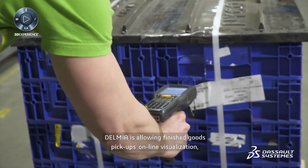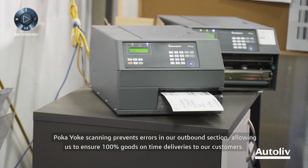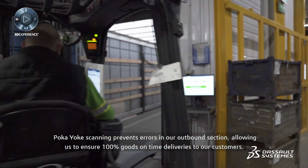DELMIA is allowing finished goods pickups online visualization. Poka-yoke scanning prevents us from errors in our outbound sections, allowing us to ensure 100% goods on-time deliveries to our customers.